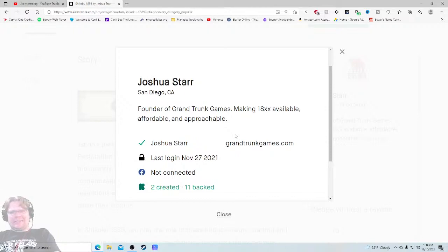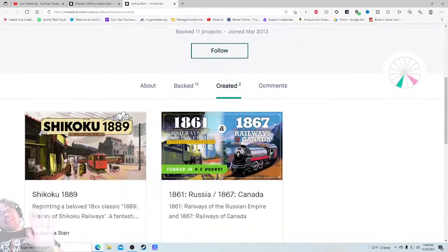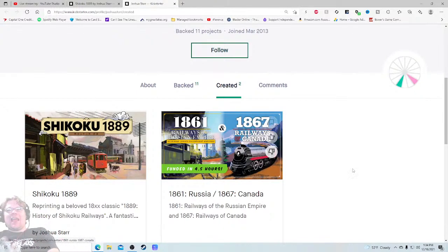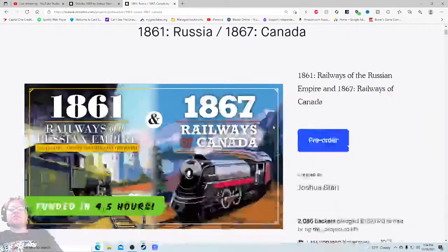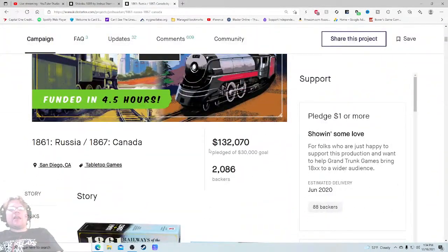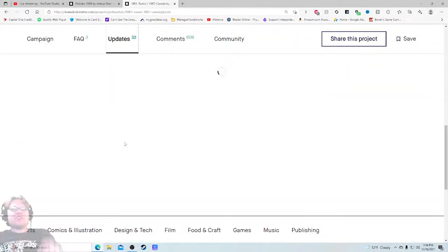I like that slogan. So, to create 11 back, let's make sure the last one is out. 1861 and 1867. I don't like the fact that we combine both of them. It feels a little bit like, oh, why do we have to lump both of them together? Unless they're expansions, maybe, I don't know. Anyway, $132,000, 2,086 backers. Let's make sure this thing has shipped out.